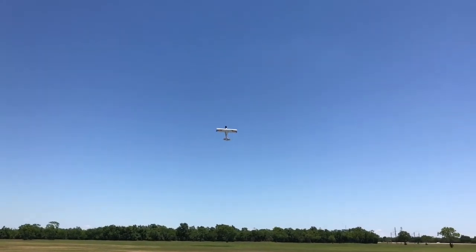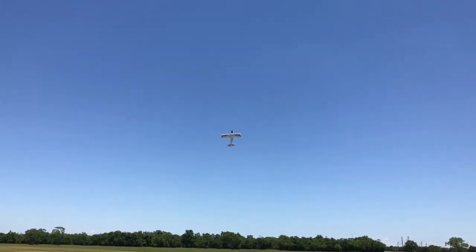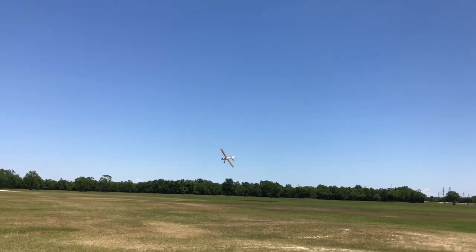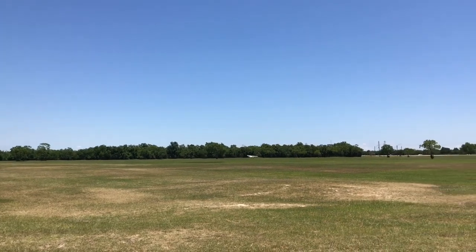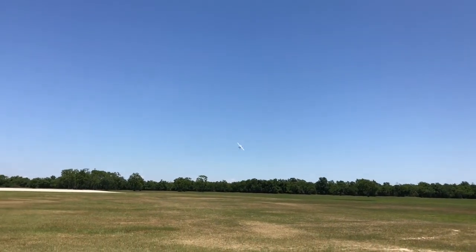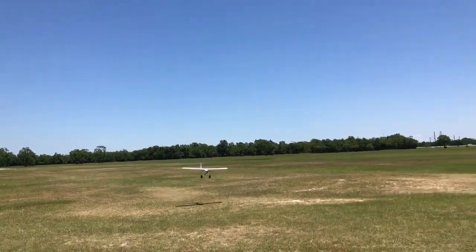So that's one of the planes that you can get from Horizon.com. What does it come with? It's ready to fly. Ready to fly? Uh-huh. Okay. All you need, I think, is a battery. Comes with floats, too. Comes with floats, too? Yeah, all right. So that's a nice feature. I like them Tundra wheels. Ooh, and she's quick.